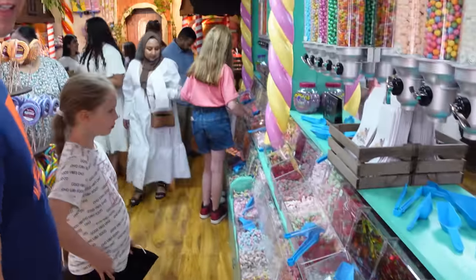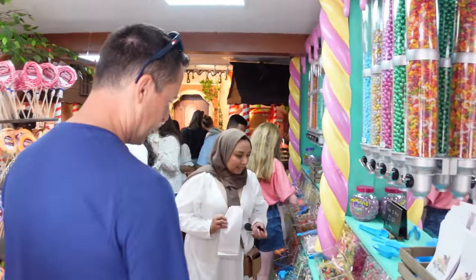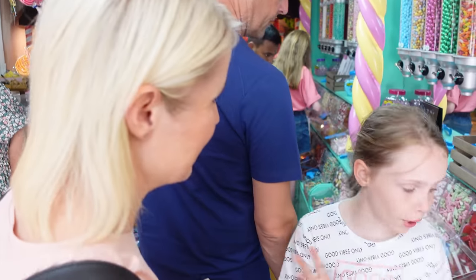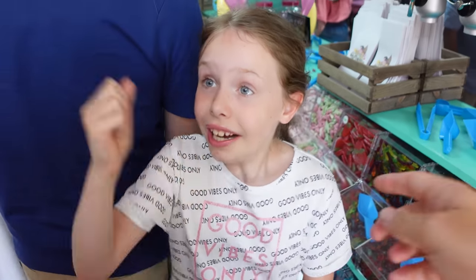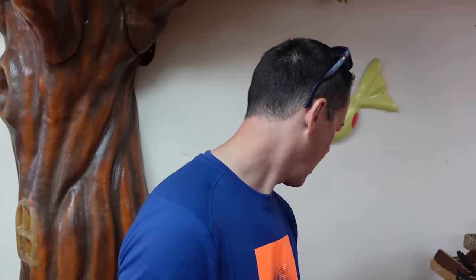You'll scoff it and it'll just be in the last bag. The girls are very giddy at the moment, wanting everything in the store. Can I get a bag to bring home? Please. We've got some Haribos. I don't care.